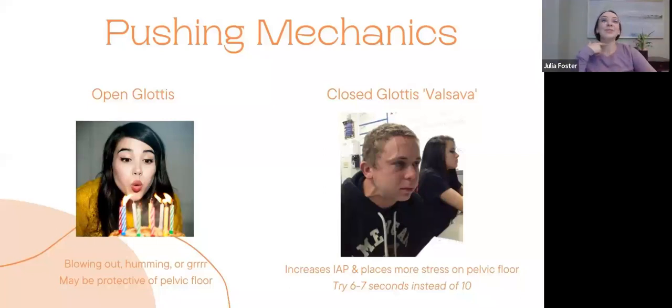So open glottis, your glottis is in the back of your throat, okay? Think about it as your vocal cords. And whenever we close our glottis, that's what's considered a Valsalva, okay? So we're closing off the pressure in the back of our throat, and because we're closing it off here, that traps that pressure from your neck down, into the abdominal area. And so closed glottis pushing increases a lot of intra-abdominal pressure.